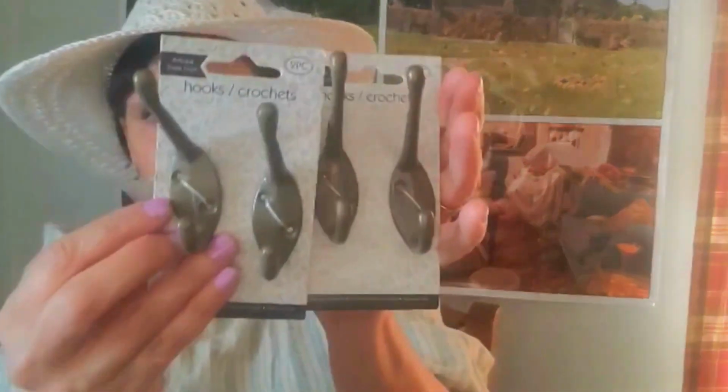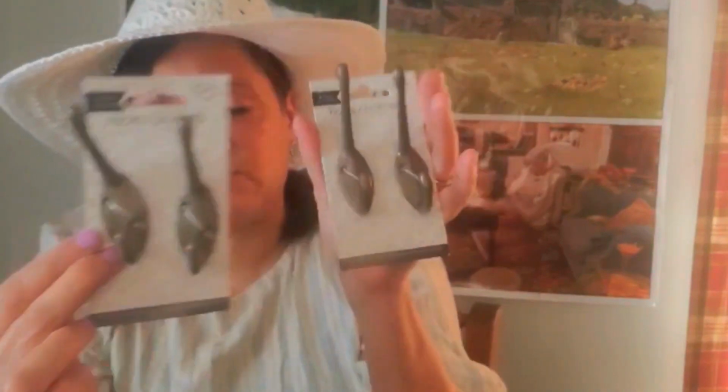These are great if you want to make something to hang coats, just anything like that for your child's bedroom, to maybe hang their bags or stuff like that. So I thought it was really cute, and it's just hooks. So I picked up those, and you can paint these whatever color you want.